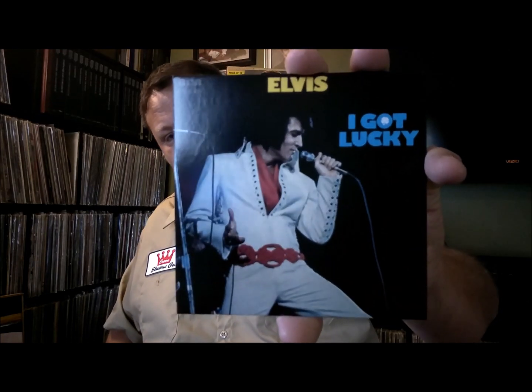Up next is another Camden release with I Got Lucky. What I don't understand is that they did not release Elvis Separate Ways in this box set, which would have had Separate Ways and Always on My Mind on it. This has got basically a bunch of movie music from Kid Galahad and Easy Come, Easy Go, stuff like that. One of my favorite songs is on here, though, Fools Fall in Love. I love that.